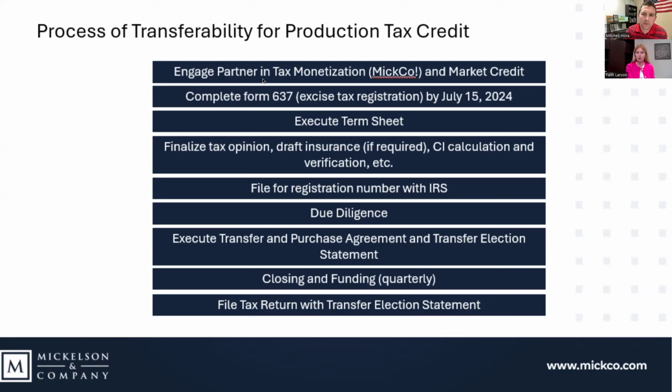Once the ethanol plant has determined that they're going to generate the credits, they'd like to transfer or sell the credit. The first thing they've already done, and there are CPA firms, great firms, Dana, our good friend, is out there pushing this, is the Form 637, the excise tax registration, which had to be completed in July. At this point, guidance isn't there. Some folks, if they're selling into the LCFS market, or have gotten a CI score that at least gives a range, think, I'm comfortable, I will have a 45Z credit that I'll be producing, and I want to sell that credit.